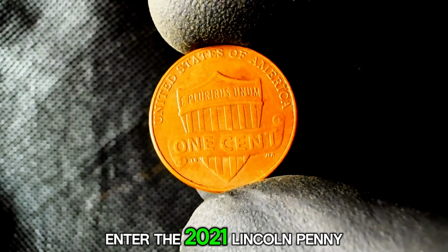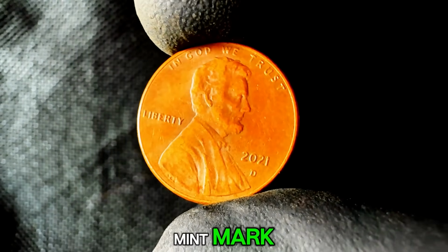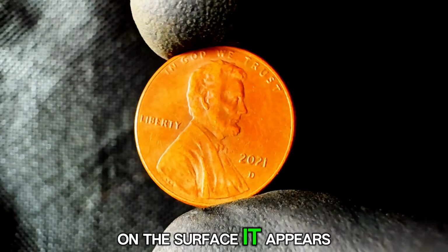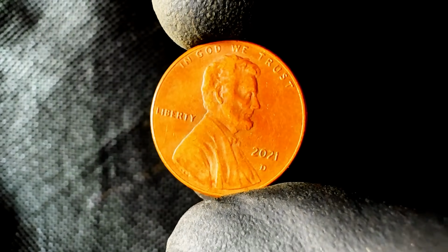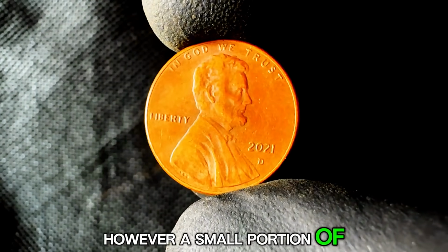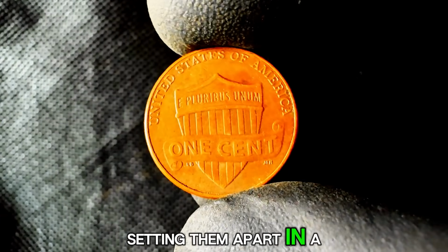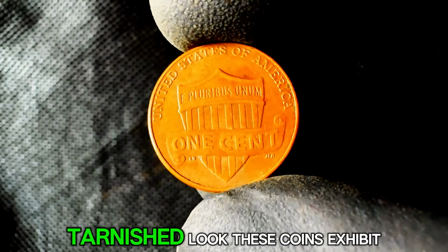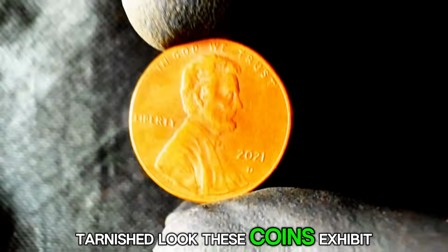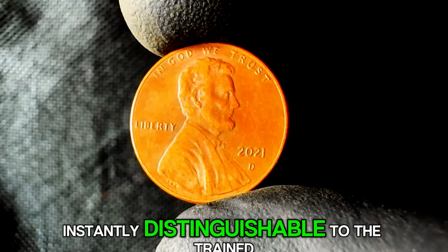Enter the 2021 Lincoln penny, minted in Denver and bearing the unmistakable D mint mark. On the surface, it appears ordinary, just another modern cent struck in vast numbers. However, a small portion of these coins emerged with an eye-catching copper color shade, setting them apart in a spectacular way. And this isn't your typical worn-out, tarnished look. These coins exhibit a vibrant, almost vintage coppery luster that makes them instantly distinguishable to the trained eye.